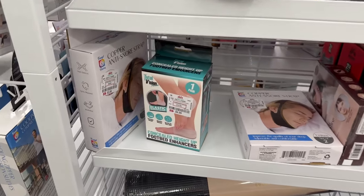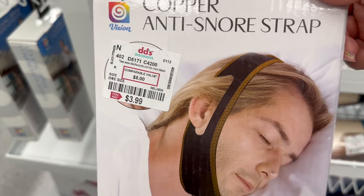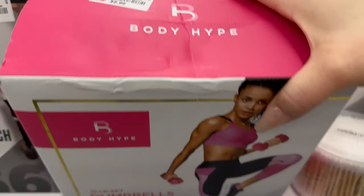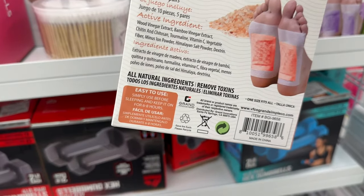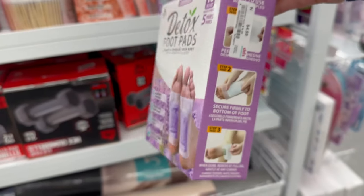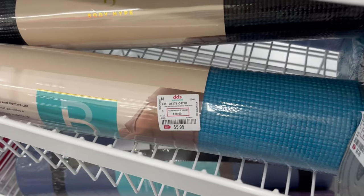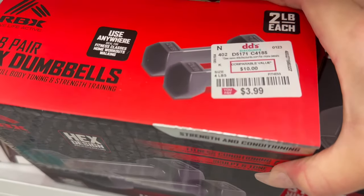Okay, so over here in like the workout area, wellness area, they got stuff like this. Their prices are not bad at all when it comes to the wellness and health area. Detox foot pads, these things are awesome. They have a lot of good scents to choose from. You got some weights and then some yoga mats right here for $5.99. And then these dumbbells are $3.99, okay. But they are 4 pounds.